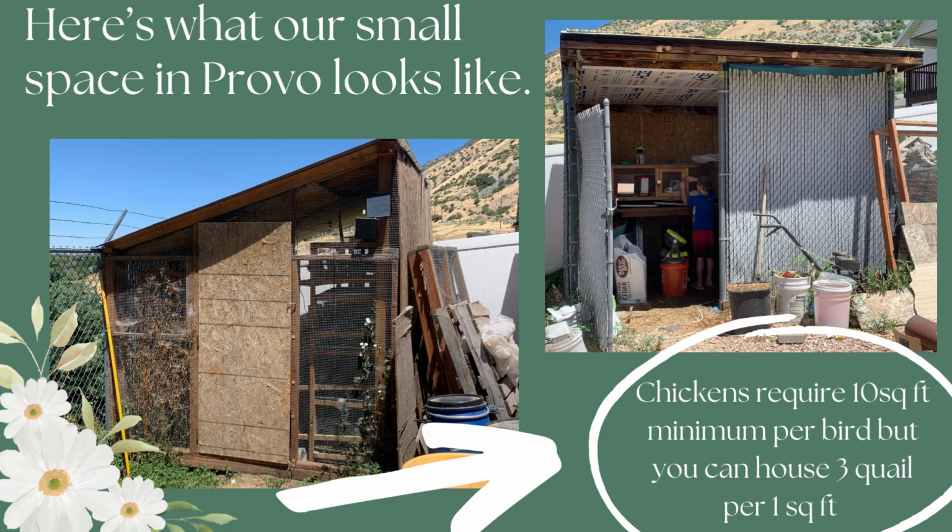And then on the bottom here, I just have a statistic. So chickens require 10 square foot minimum per bird. That's if you have them cooped up, not if they're free ranging. But quail, Coturnix quail, you can house 3 to 3.5 quail per square foot. I'm not sure where the extra half comes from, but that's what they say.